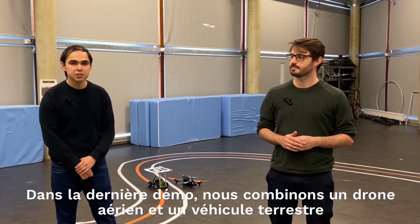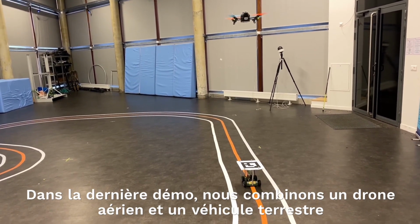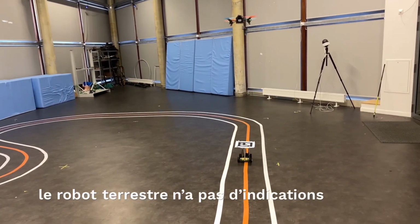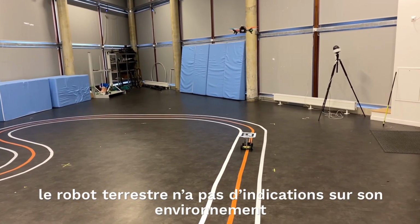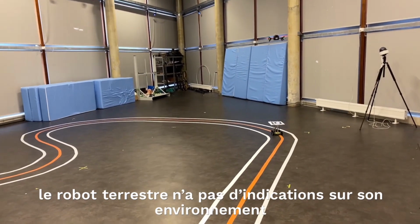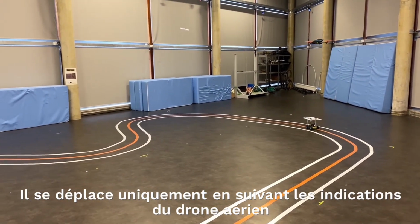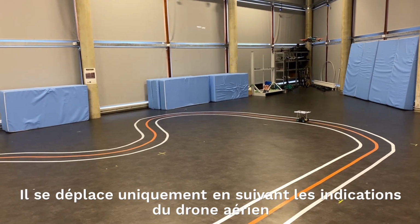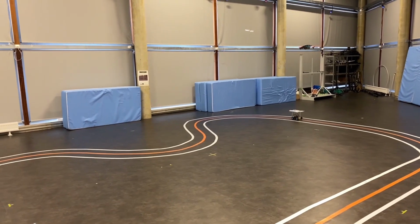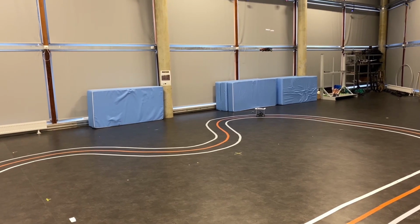The last demo, we showed the combination of heterogeneous systems, combining the strengths of both the aerial drone and the ground robot. In the last demo, the idea was to simulate that the ground robot doesn't have the perception of the environment, and the aerial drones control the ground robot, guiding it to follow the path based on the aerial images from the aerial drone. So it's the aerial drone guiding and controlling the ground robot to follow a specific path.